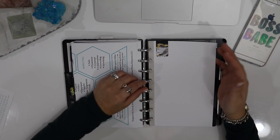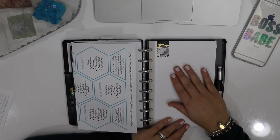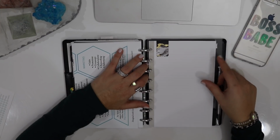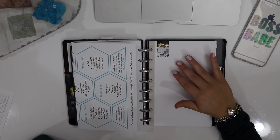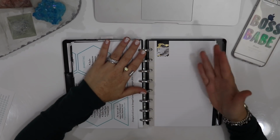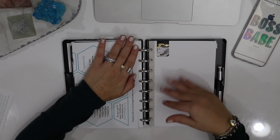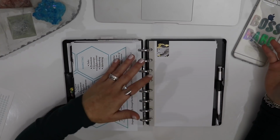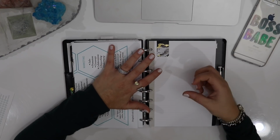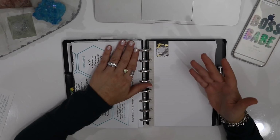And then the last part of this section is just note pages. I just have some generic disc-bound note paper because I have tons of this stuff and I wanted to use it up. I'm just going to use this as my notebook section for now because I realized that having a separate notebook was becoming a little bit annoying for me. I love to use disc-bound notebook paper anyway, because I can put it in my planner, take notes, and then move it into another disc-bound notebook. I feel like this is so useful because even though it's not a bound notebook, like a spiral bound notebook, I can transfer the information into another disc-bound notebook, which is what I tend to do anyway.